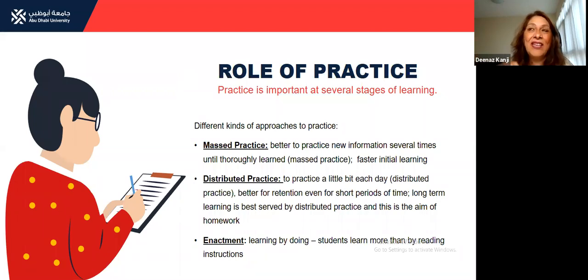So try to write and read and listen at the same time. Visualize, okay? So visualize, write, remember, try to do the three of them together. It'll strengthen your ability to remember.